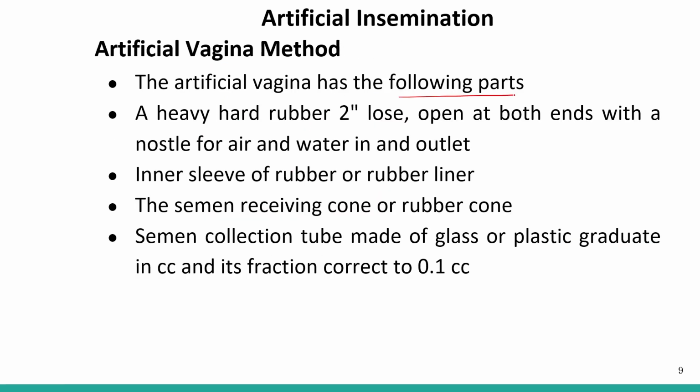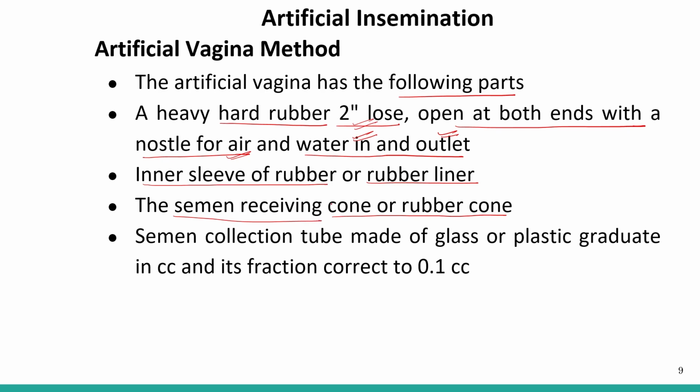The artificial vagina has the following parts. The heavy hard rubber hose, open at both the ends with a nozzle for air and water inlet and outlet. So there are two outlets, in and out. The heavy hard rubber hose is 2 inches, open at both the ends with a nozzle for air. And the inner sleeve of the rubber or the rubber liner. The semen receiving cone, also known as the rubber cone. The semen collection tube made of glass or plastic, graduated in cc, with fractions correct to 0.1 cc. So this is the reading over that glass tube or plastic graduate.